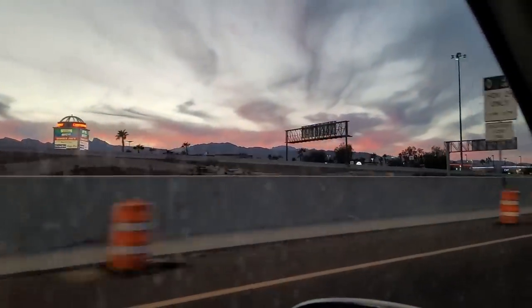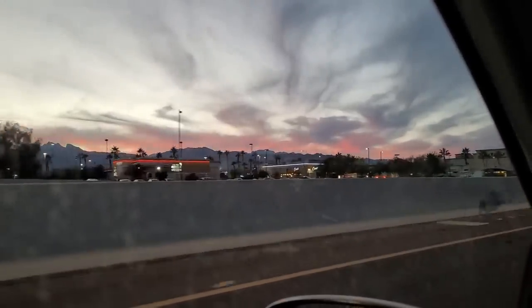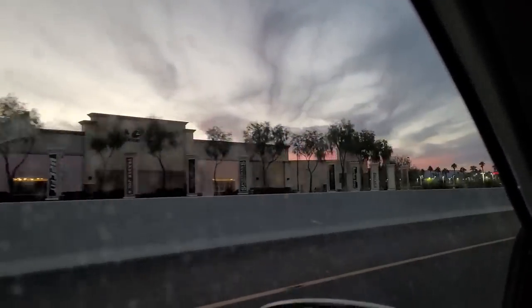So I don't know if you can get the full effect, but the sky in Vegas tonight is an absolutely incredible pink color. Right over here to the west.